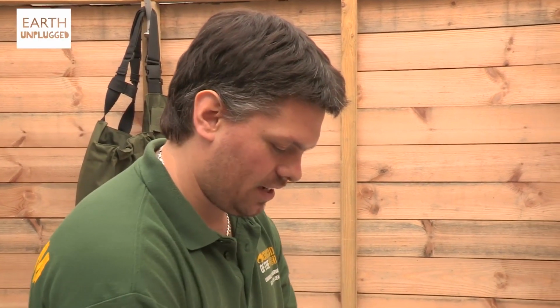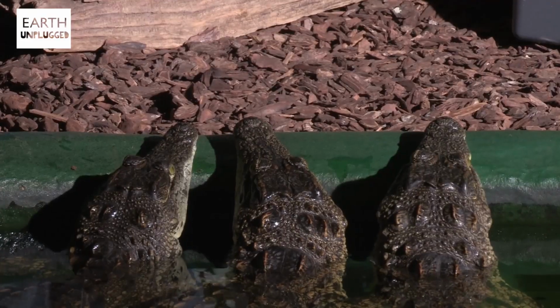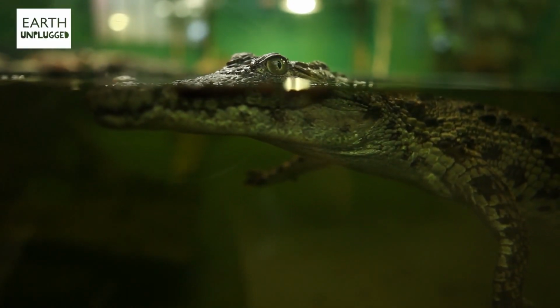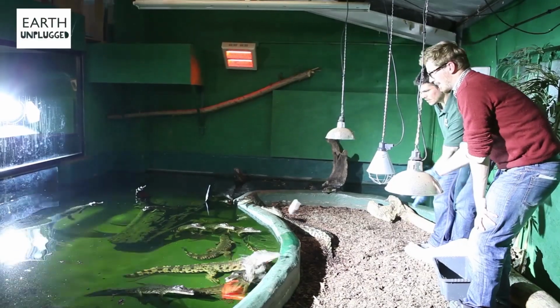So today we're going to be feeding the crocodiles some pork and also some rats. Rats are a nice favourite of these crocodiles. So these guys might look quite dinky, but in fact they grow to be the second largest reptile on the planet. And these guys are man-eaters in the wild, aren't they? Yeah, they are. They're the one crocodile species that's responsible for the most human deaths.